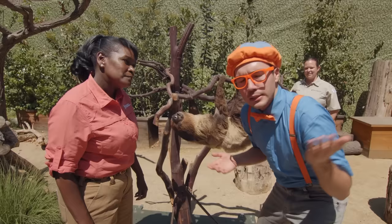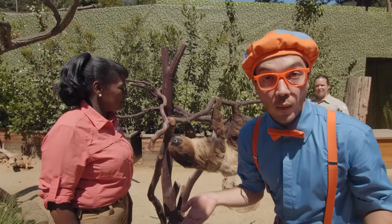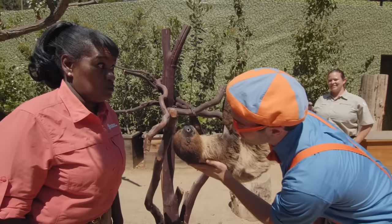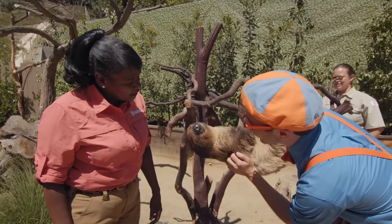Hey, sloths are awake at night. Do you remember what word we use when an animal is awake at night? Yeah, that means this animal, this sloth, is nocturnal and really cute and soft. That's right, and slow. Mm-hmm. Let's not forget that part. Xena's so slow. She is. And showing us her best upside down face.